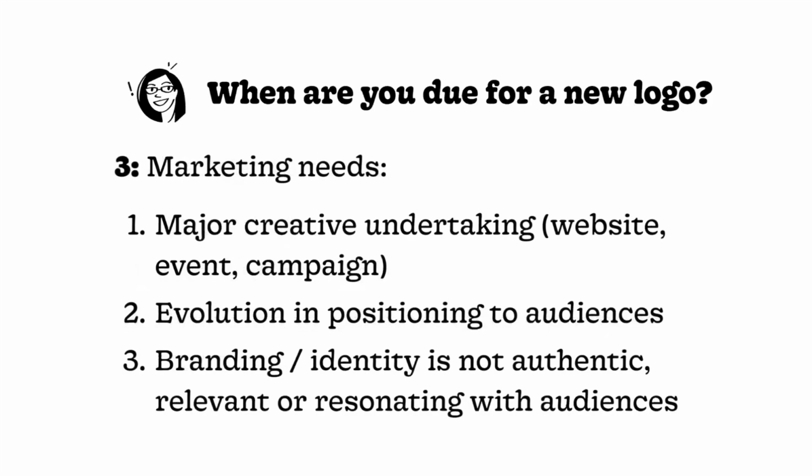And finally, to a less existential end, perhaps your organization's marketing and communication needs are just not being met by the current logo or branding, so some new work is warranted. Is your organization embarking on a major creative undertaking, such as a new website, large event, or campaign? Are you repositioning yourself to your current audiences or new ones? And related to that, does your organization need a lift in branding to reach desired audiences, to connect with them more authentically, be relevant to their lives?